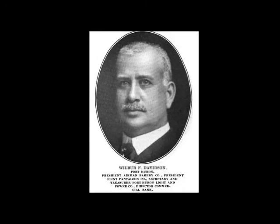This is a photograph of Wilbur Davison. You can see from this caption below his photograph here that he was quite a successful businessman. He was president of Aikman Bakery Company, president of the Flint Pannon Company, secretary and treasurer of Port Huron Light and Power Company, and director of the Commercial Bank. Mr. Davison's claim to fame is that he is credited with bringing the first electric light into Port Huron.